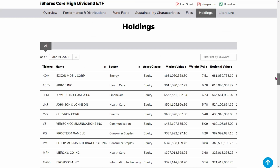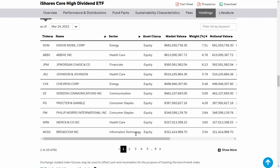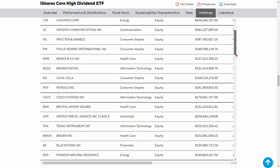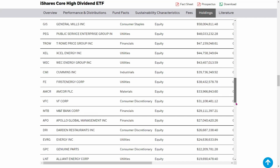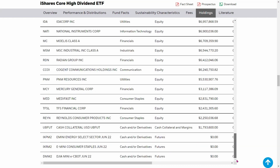As for the holdings, you're looking at the top 10 holdings here. They include ExxonMobil, AbbVie, JP Morgan, Johnson & Johnson, Chevron, Verizon, Procter & Gamble, Philip Morris International, Merck & Co., and Broadcom. These are your top 10 holdings. And of course, if you want to look at the entire 81 holdings, we can simply scroll through the list and provide you a quick view of these businesses and companies that you would get exposure to through investing in HDV.